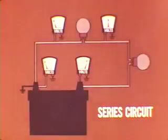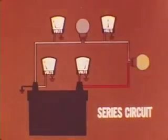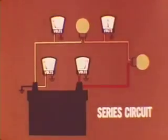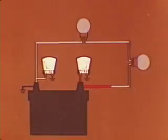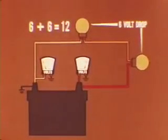However, the voltage or electrical pressure is used up as it pushes current through each successive resistance load in the circuit. Because of this, the voltage indication drops lower at the return side of each load unit. For example, if we begin with 12 volts and each bulb in our circuit drops the voltage by 6, you'll find 0 volts at the return wire to the battery. Adding all the voltage drops in the circuit equals the battery voltage.